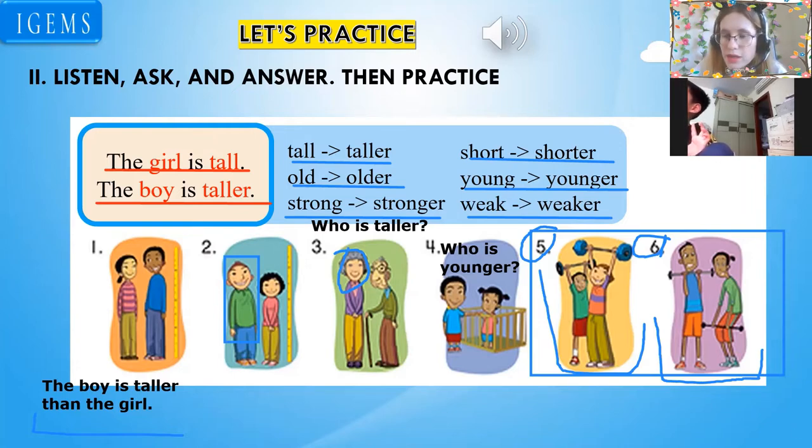Boy. Okay, number five, right? They are strong. Look at them. And number six is like, ugh. Okay, good work. So let's say that together.